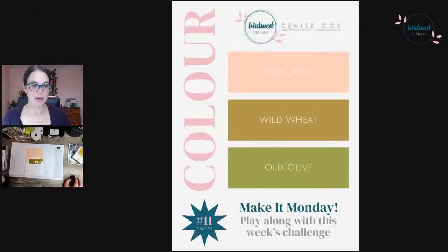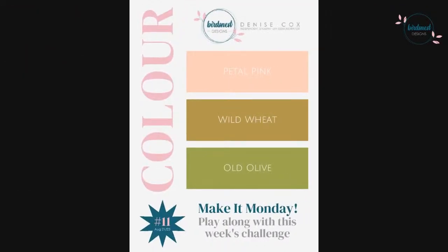Okay, so today let me share with you a brand new color challenge. We are going to use these nice muted, subtle colors this week: Petal Pink, Wild Wheat, and Old Olive. If you don't have those exact colors, don't worry, just use something close when you're getting creative for the weekly challenge. And remember to head on over to my Bird's Nest Designs Facebook page, find that graphic, and in the comments is where I would like you to post your project so we can all see and be inspired by your interpretation of this fun color combination.